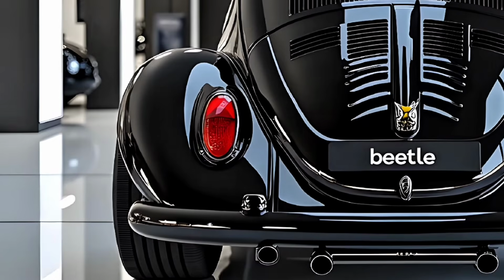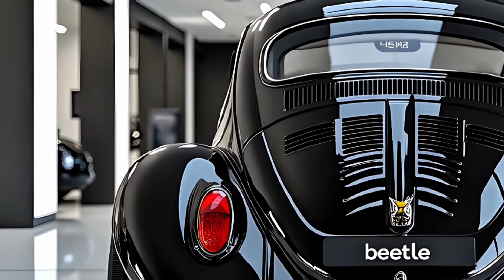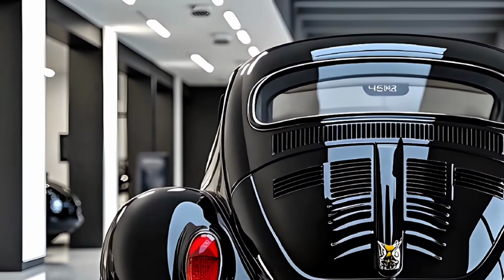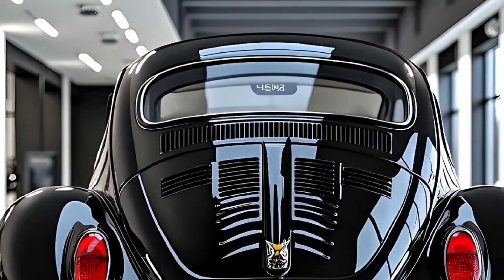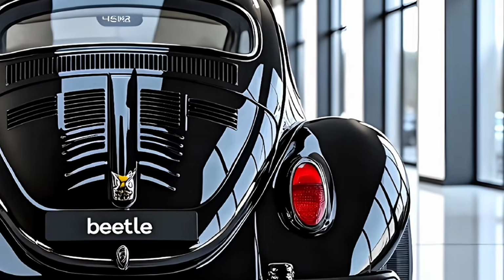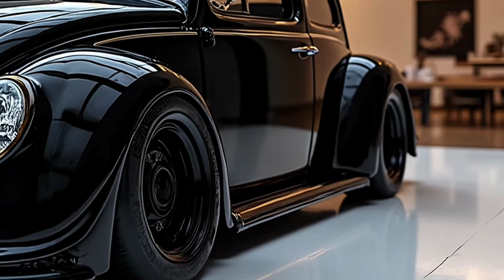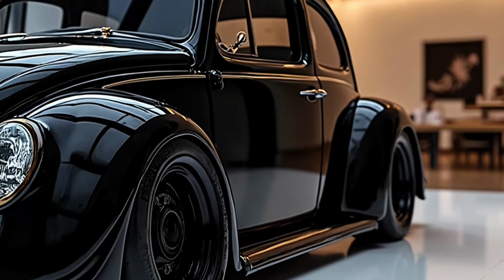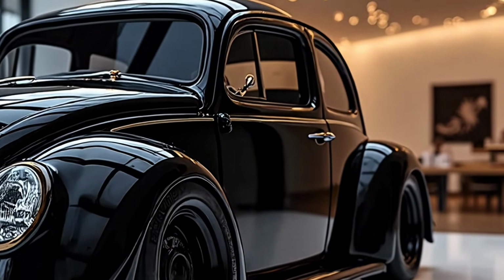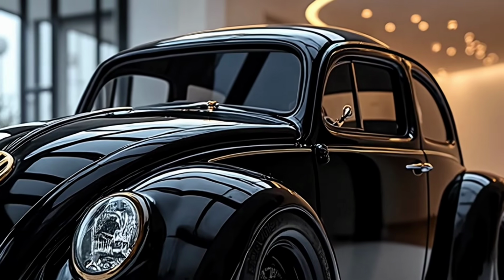Acceleration is brisk, with the AWD model hitting 0 to 60 miles per hour in just under 5.5 seconds. This makes it not just a fun city car, but also something that can genuinely thrill you on the open road. The ride is smooth thanks to adaptive suspension, and handling is tight and responsive. With the battery pack mounted low, the Beetle has a planted feel around corners, and regenerative braking allows you to drive with a single pedal most of the time.